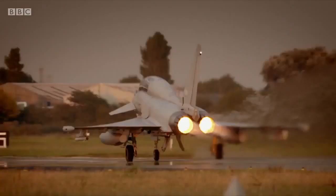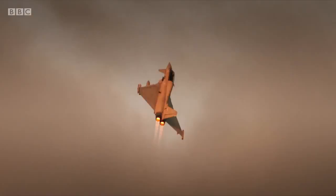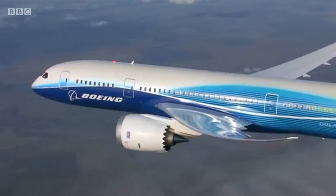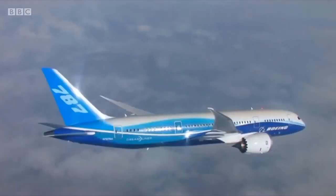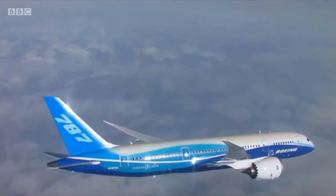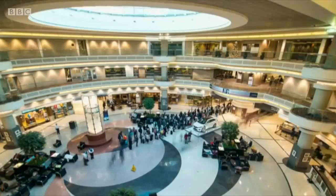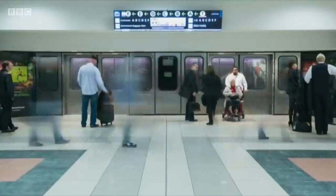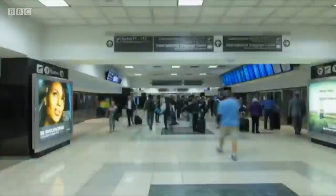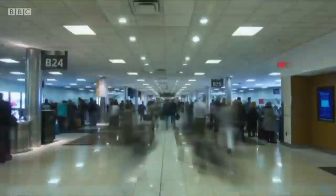By exploiting rhenium's superpowers, planes burn less fuel. And that's better for us and the planet. But by solving one problem, we've created another. We've got used to cheaper air travel. We love it. As the price falls, demand rises. So although our planes are fuel efficient, we're still burning a lot of fuel.